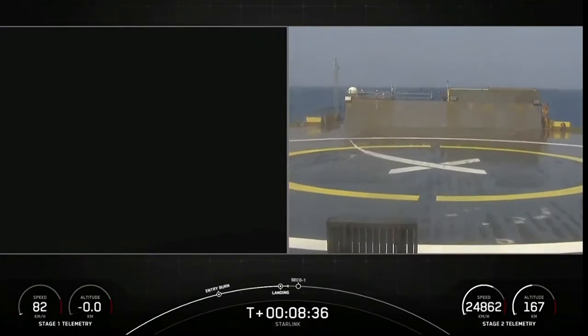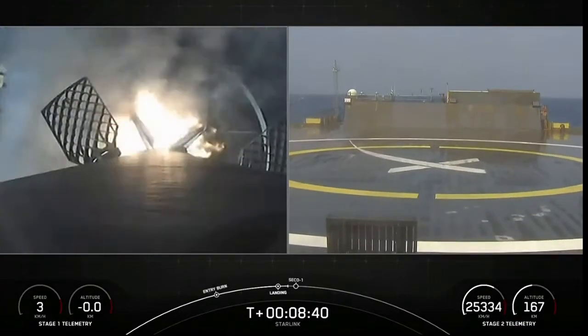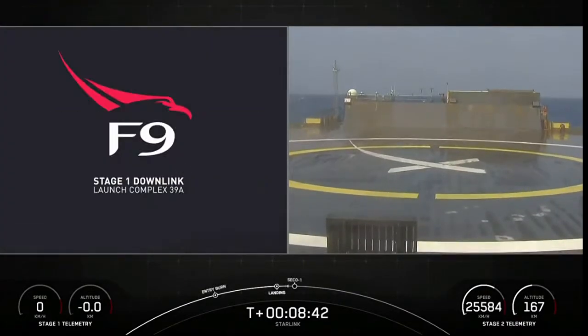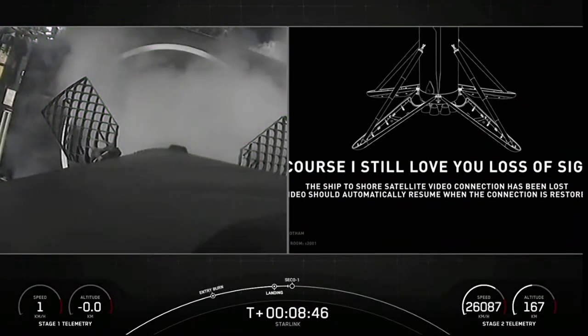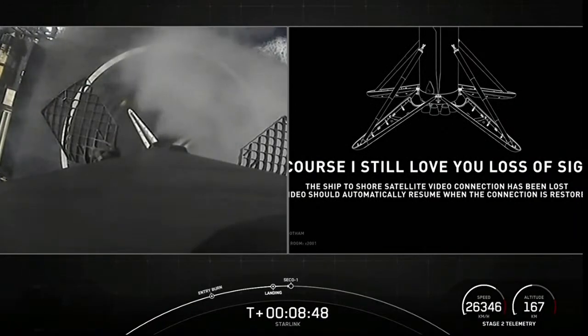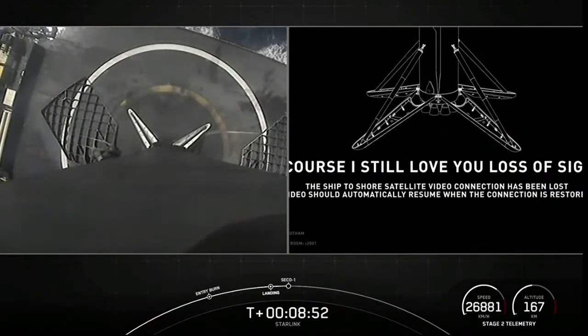Stage 1 landing leg deploy. Looks like we're coming right down on target. Now, listen out here for secondary engine cutoff. Stage 1 landing confirmed. There's a first stage expected signal, Cape Canaveral, on the left-hand side of your screen.